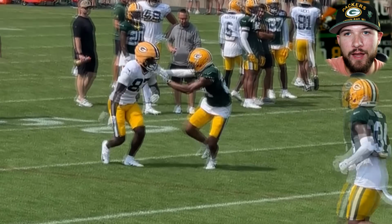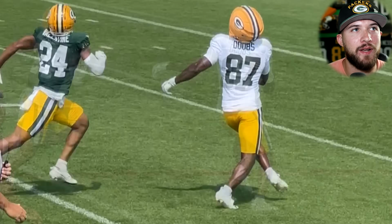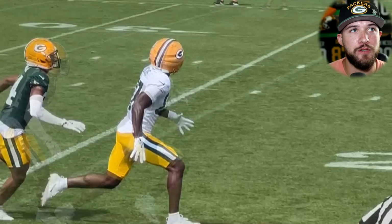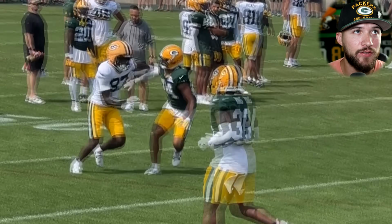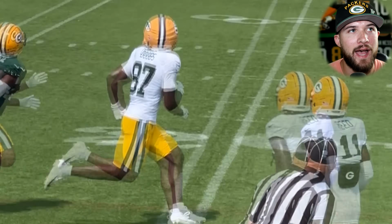Romeo Doubs versus Pt.2 Valentine, also running a 9 route, just like we saw Golden versus Nixon, but in this case, Romeo Doubs does a great job creating separation against Pt.2 Valentine. The ball definitely should have been placed farther out there and sooner. Doubs kind of has to wait up for it, slow down a little bit, but yet still has so much separation on Pt.2 Valentine. I love seeing both these guys go to work, go to battle.